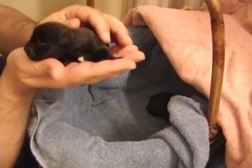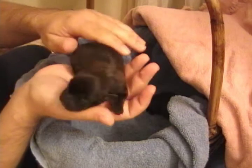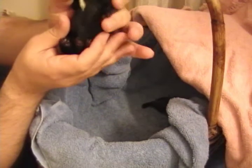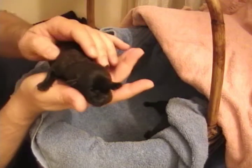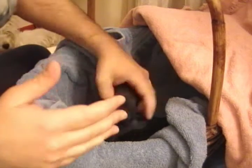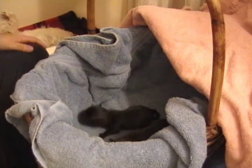Okay. And this one's more of a black puppy. Again, he's got kind of a pink nose on him, a pink face, and a little white blaze on his chest. And he's not quite as sable as the others.